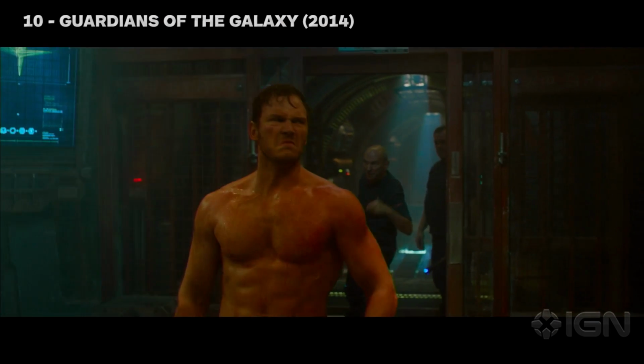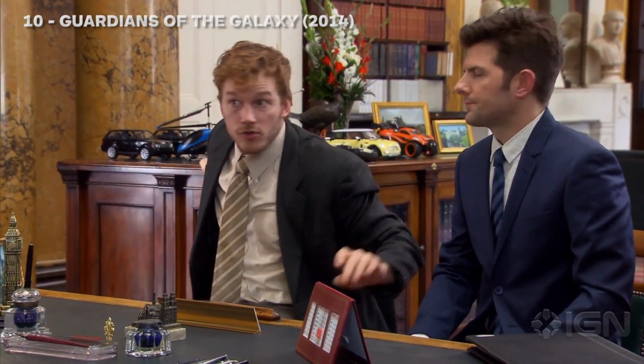Chris Pratt lost around 60 pounds for his role as Star-Lord in Guardians of the Galaxy, which is humorously referenced in Chris Pratt's show Parks and Recreation.